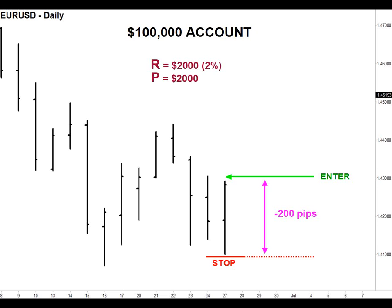So how do we come up with our lot size? We simply divide R by P, and that gives us S, which is one lot. This means we can trade one contract of the euro dollar for this particular setup. And had we entered, we had a nice trade. We would have made about 200 pips on this particular trade in the next 4 days.